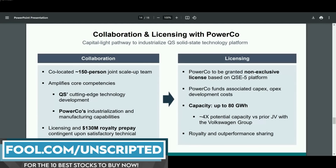The ability to scale it up over time. I think this is going to be a really powerful way for QuantumScape to both start generating cash flow without leveraging the existing business or diluting existing shareholders to do it, while also controlling its own future and its own technology. I don't want to undersell how important that is. That's a really valuable thing. We're going to see how it plays out over time.